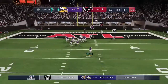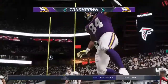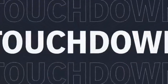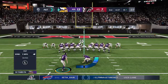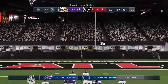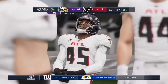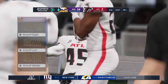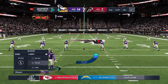On second and goal, Cousins. It's caught in the end zone. Touchdown, Minnesota. Herb Smith Jr. there to make the grab. And the Vikings have taken the lead. You get down near the goal line, this is where having a sure-handed tight end becomes a luxury. And it pays off big time, especially when the defense sells out against the run. They find themselves open for an easy touchdown. Dan Bailey to kick off for Minnesota.